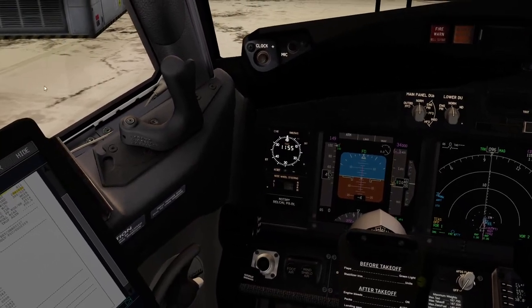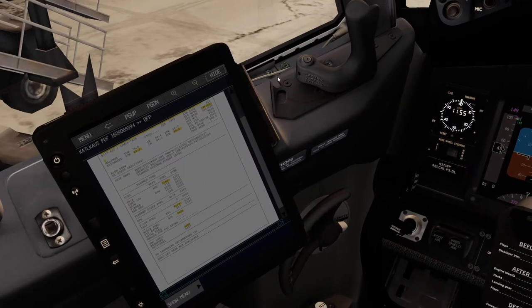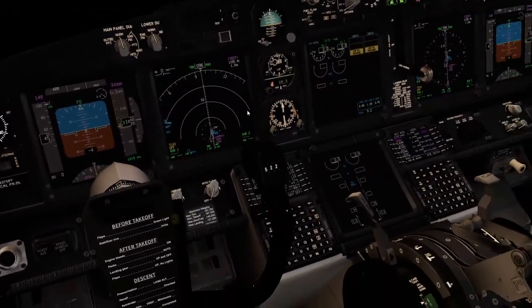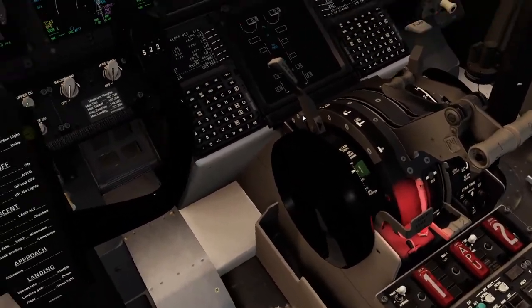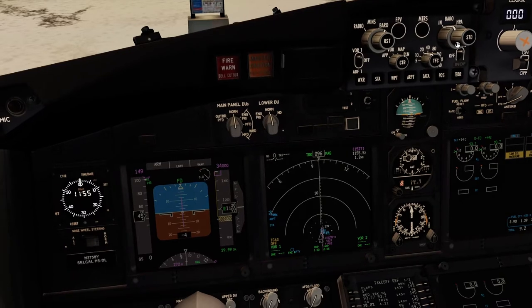Hartsfield-Jackson Atlanta information, Delta 1063 delivered. Wind light and variable. Visibility 10 miles. Temperature minus 1, dew point minus 7. Current altimeter is 3018. Arriving and departing runway 26 right, 27 left, 28, 26 left, 27 right.